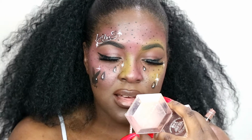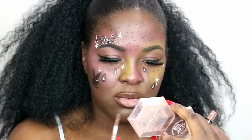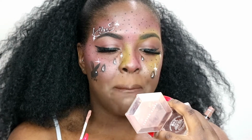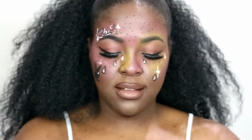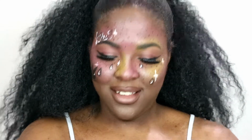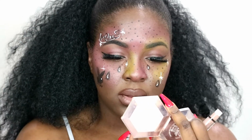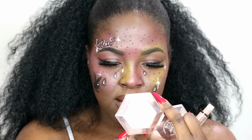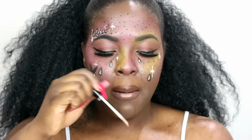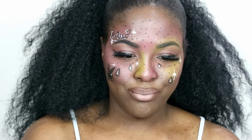And then I'm going to use that, not on the innermost part of my lips. And then lastly, well, not lastly, but the second last lip product I'll be using is my NYX Lip Lingerie in the shade Corset. And that's going to go in the dead center of my lips. And then lastly, I'm going to be taking my Fenty Beauty Gloss Bomb in the shade Diamond Milk.